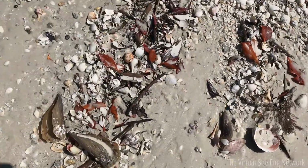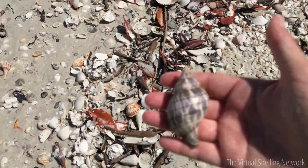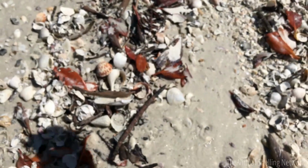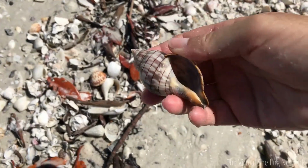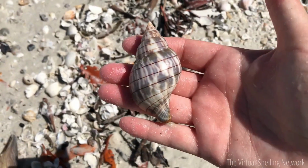Look at this beautiful tulip. This is a ginormous tulip. Look how pretty. It feels a little bit heavy to me, but it might just be filled with sand, but I don't see anybody in there. Oh yeah, it's just packed with sand in there. Look how pretty that is.